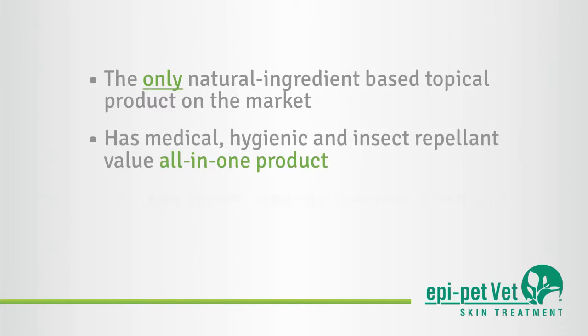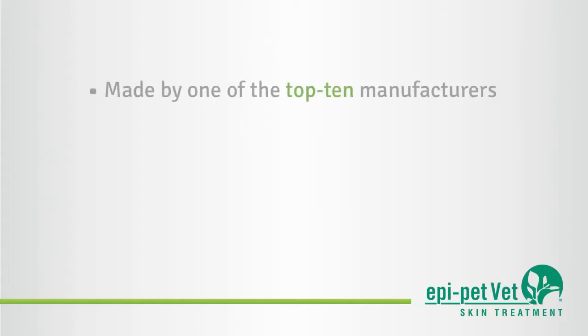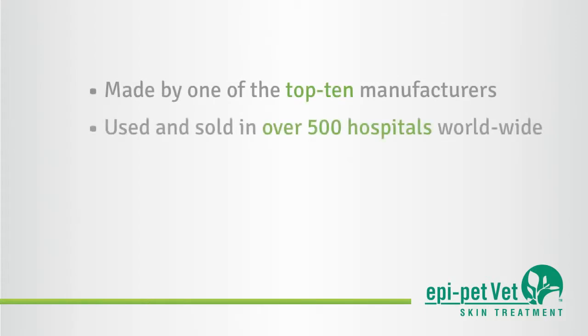Given the choice, veterinarians, as well as their clients, prefer natural ingredient-based treatments rather than drugs when both have similar performance history. As one of the top 10 manufacturers of skin and ear products, Epi-Pet Vet is currently utilized and sold in over 500 veterinary hospitals around the world.